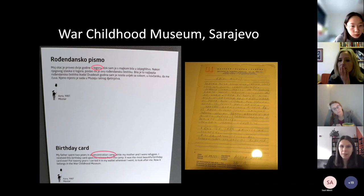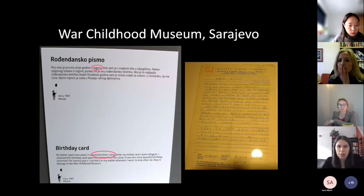But it is a significant change that I couldn't observe in any of the other translations, that such an addition was made. So I thought that was interesting, but basically this is the only trace in this museum of trying to portray the Bosniaks as the new Jews.